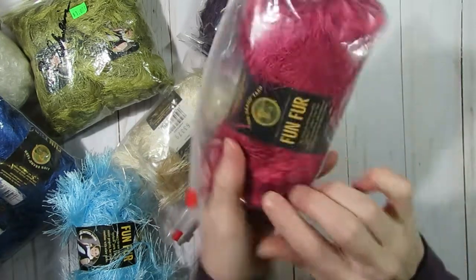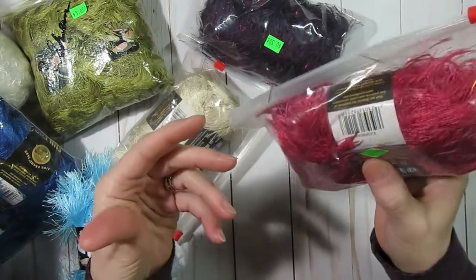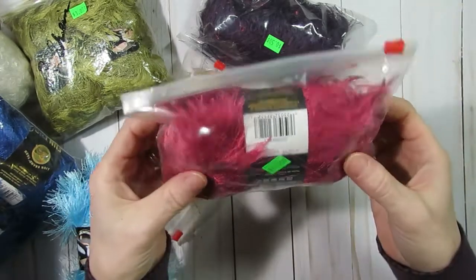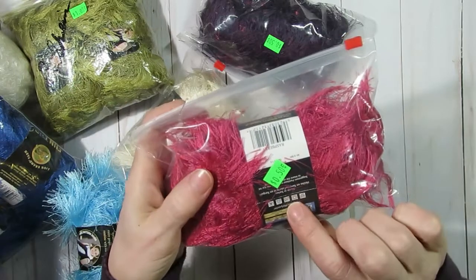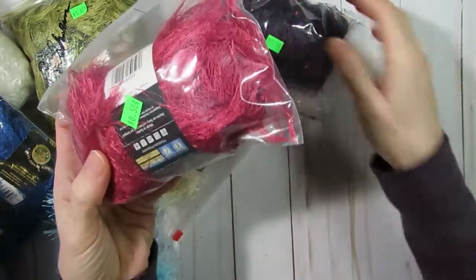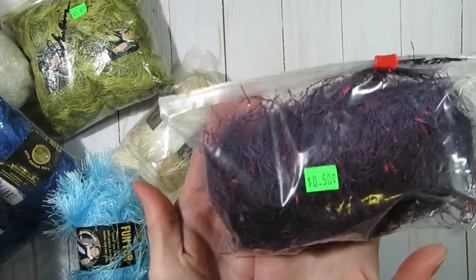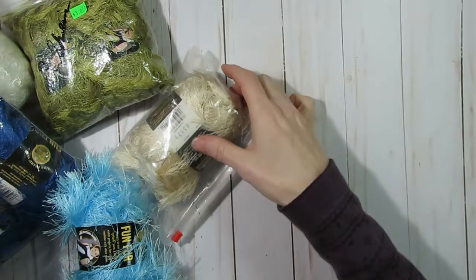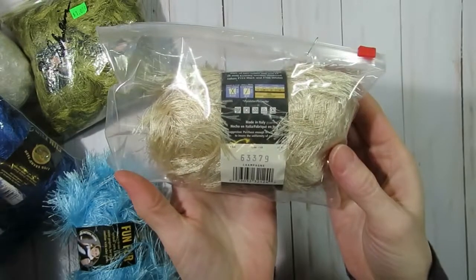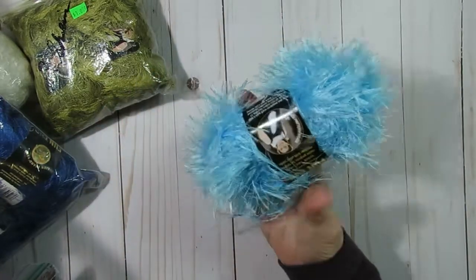And it's also called Fun Fur, and you could pick this up at Hobby Lobby. And I know it's like $5 or $6 a skein, but I got it for 50 cents. And that one was kind of a magenta pink. And this one was a nice purple color. Here was an off-white one, which I will definitely use, because I use this color quite a bit. And a pretty blue one.